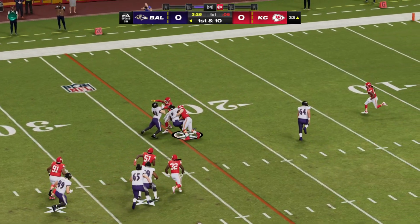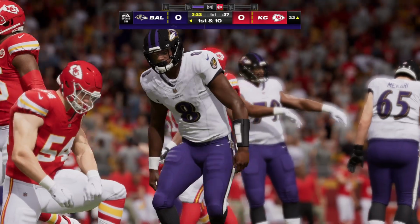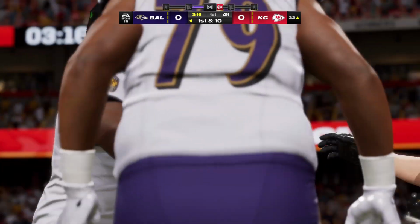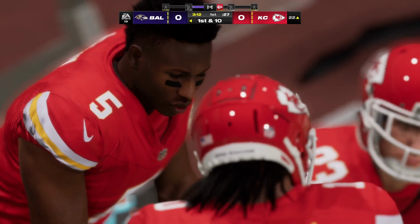Jackson options out left. And an excellent job of finding the opening as he's got this now all the way down to the 22. 11 more yards that go around, a first down as well. Well, he is certainly dangerous when he spots a lane, and he keeps it himself there and it worked out well.